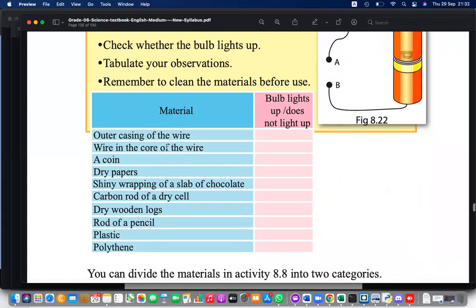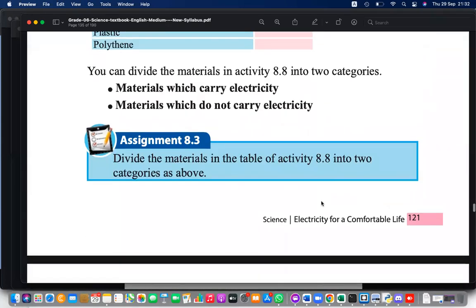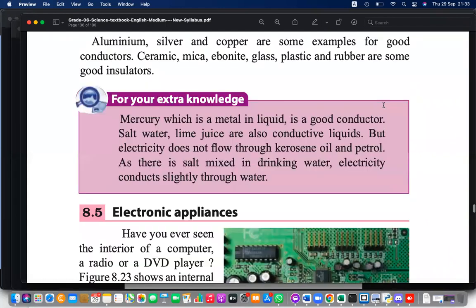So here you need to identify these things now. You can see different things, right? You have to put each one in and identify whether it's sending the current or not. Materials which carry electricity are called conductors. Materials which do not carry electricity are called insulators.